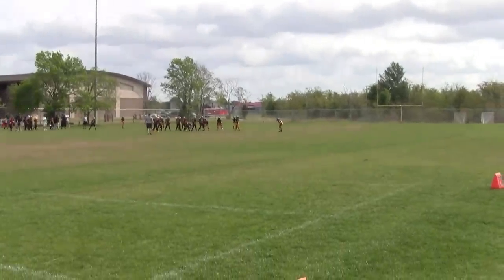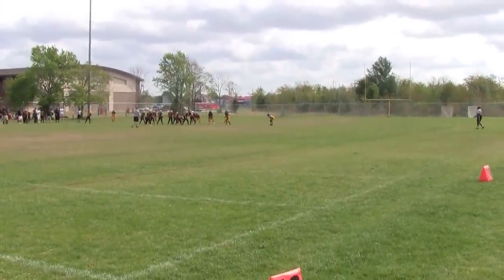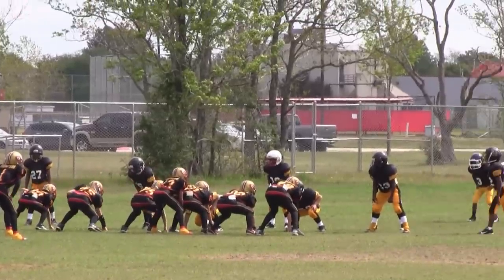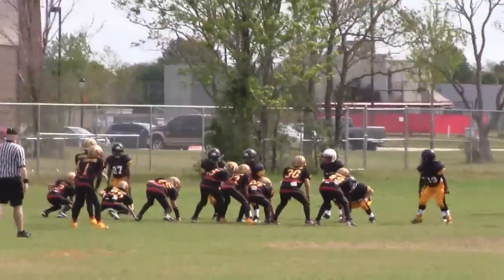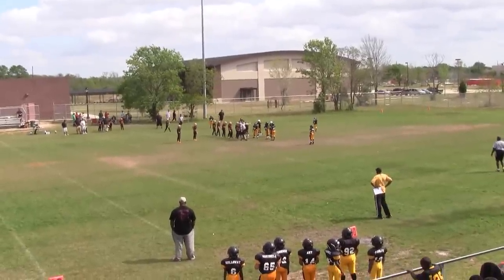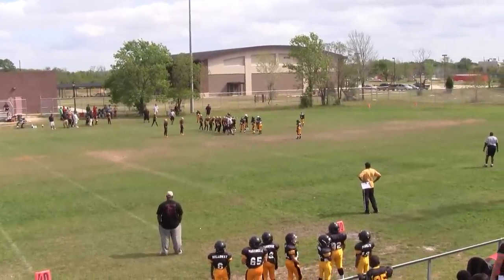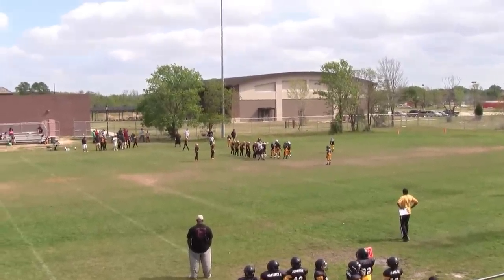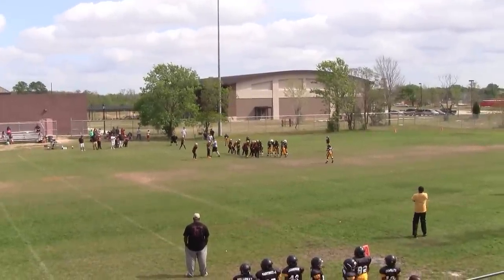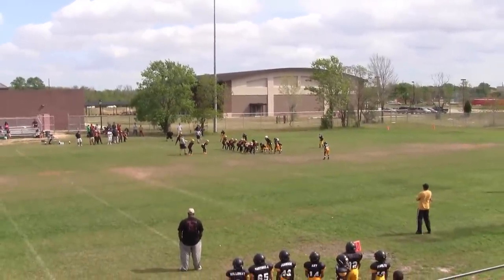I missed the opening kickoff. It was kicked off to the Lions, and the Lions ran it back to about the Cowboys 30-yard line. It's first and 10. It's actually on the Cowboys 34, and there was an offside call just now. The penalty makes it first and 5 on the Cowboy 34.